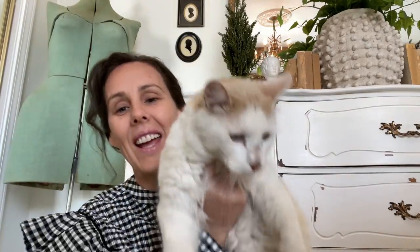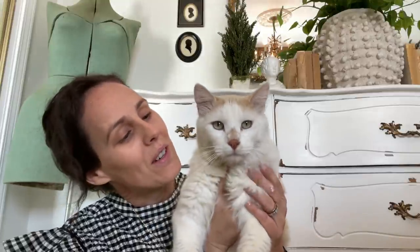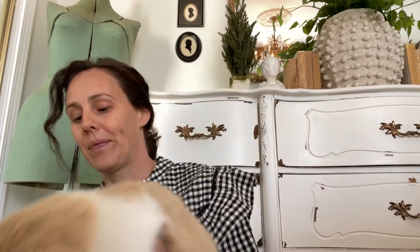Someone's running around the bedroom. Can you say hi? Can you say hi? He is the sweetest thing ever, aren't you? Are you the sweetest thing ever? What is it? Want to sit right here, my mom? Nope, he wants to run off.